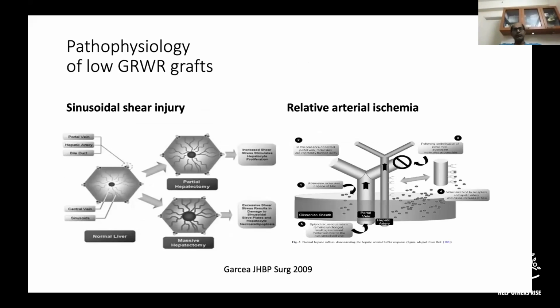Now, what is the pathophysiology of small for size syndrome and small GRWR graft? I think there are two main things here. One thing to remember is that the amount of portal flow in a cirrhotic is much more than in a normal person. You can have a portal flow of almost 2 to 3 times normal, because cirrhotics have a hyperdynamic circulation. They have a large spleen with a large splenic vein inflow into the portal vein. So a cadaveric whole graft can still manage this high portal flow.